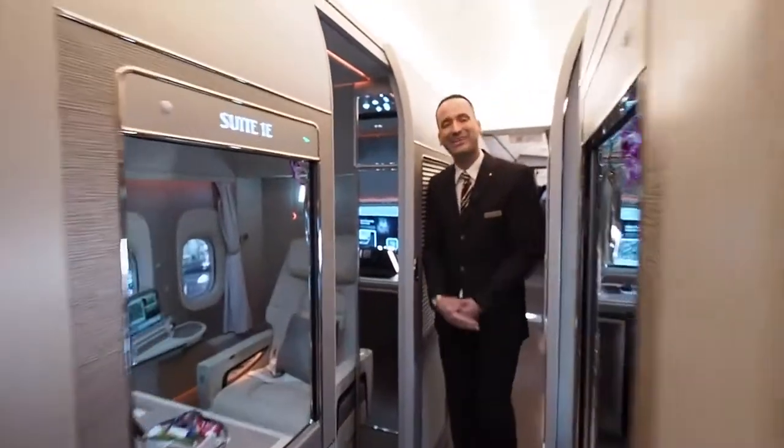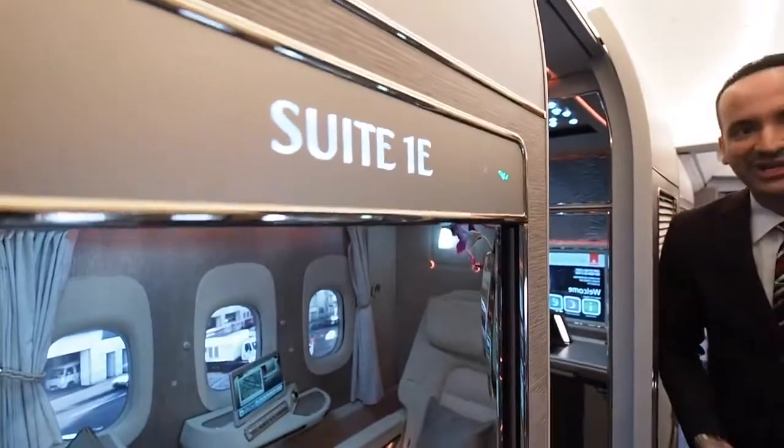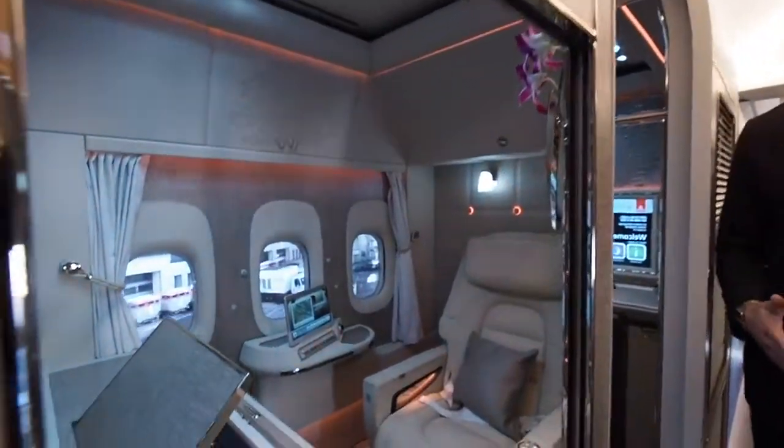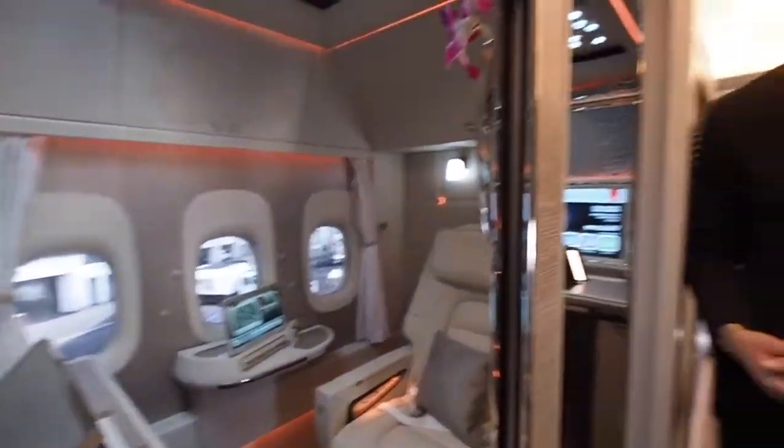So again, we're getting ready for departure here. This is your Suite 1 Echo. This is the world's first fully enclosed first-class suite. It's floor to ceiling, walls and doors. So once you're on board, you have ultimate privacy in this new aircraft.